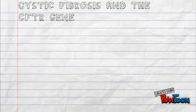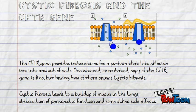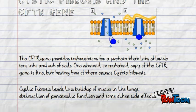You've probably heard of cystic fibrosis. The CFTR gene provides instructions for a protein that lets chloride ions into and out of cells. One altered or mutated copy of the CFTR gene is fine, but having two of them causes cystic fibrosis. Cystic fibrosis leads to a buildup of mucus in the lungs, obstruction of pancreatic function, and some other side effects.